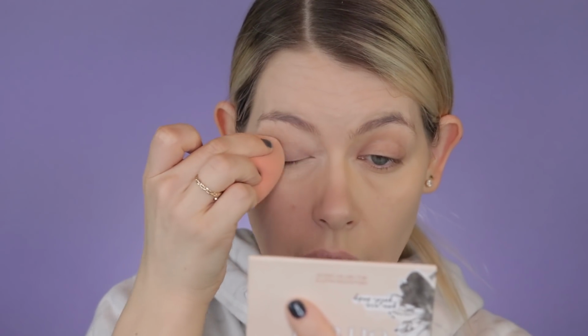I don't want him to eat it, but I'm gonna have to hide that or he will go after it. All right, so that is a lot more brightening on this side. I like the e.l.f. right off the bat a lot more. The NYX is already starting to settle into my fine lines and just looks dry, whereas the e.l.f. looks a little more hydrating.